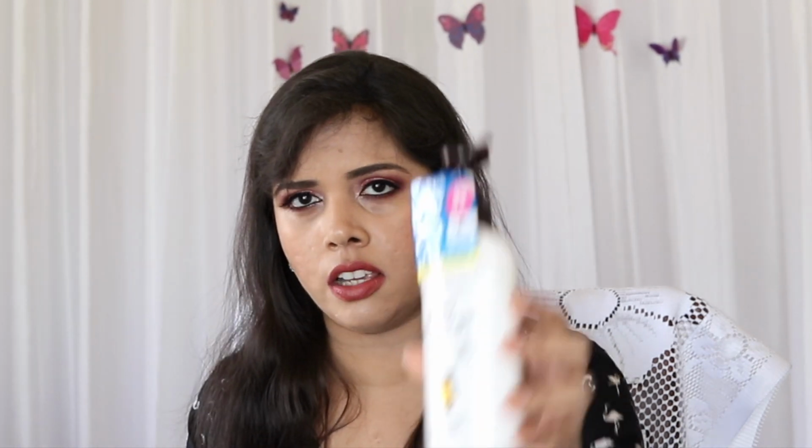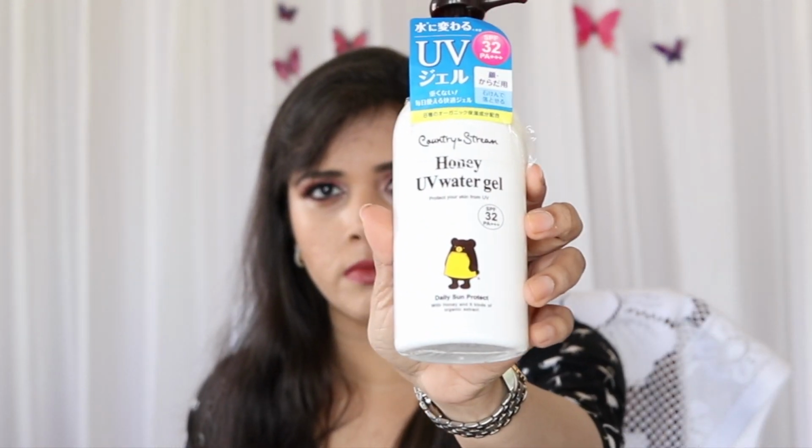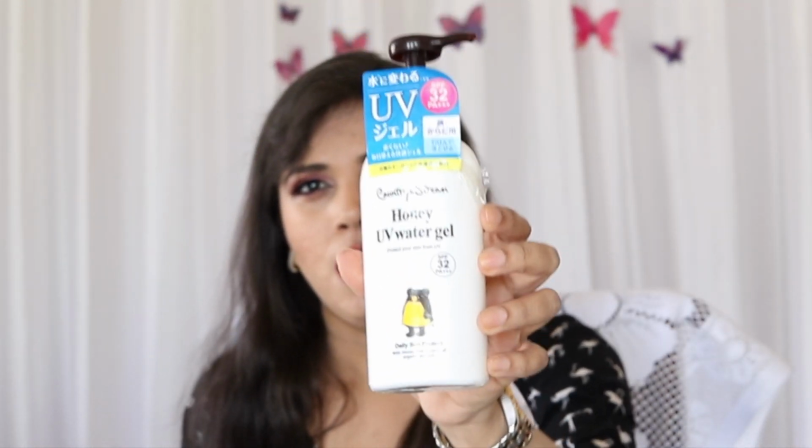One sunscreen product. I've been saving this and saving it because it was so good to wear beneath makeup. This is the Country and Stream Honey UV Water Gel SPF 32. I prefer SPF 50, but this one is so lightweight, just like water. Absolutely delightful to apply. No problems, no whitish cast, no greasiness, nothing. This good. Will I be repurchasing?